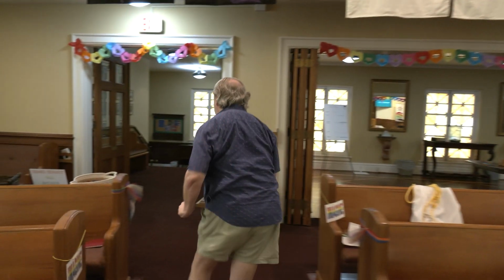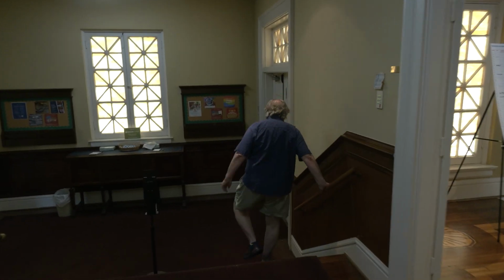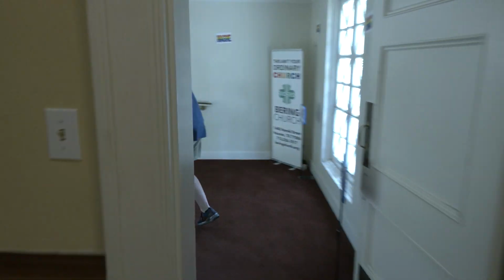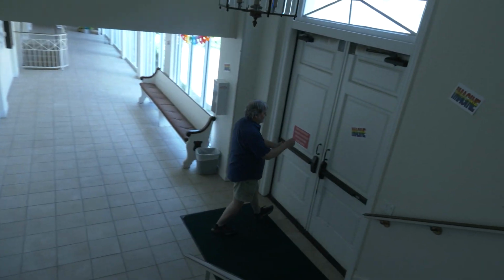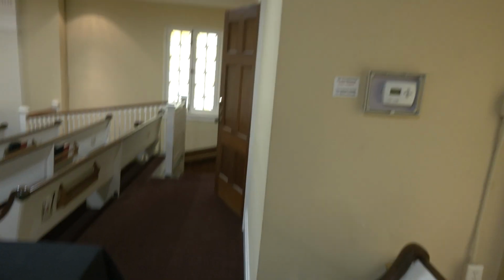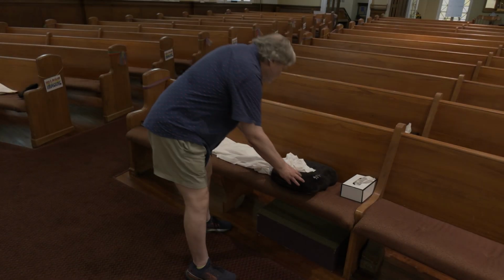If in the back of the church, go to one of the vestibules and out the front door, or on the east side on out to the courtyard. If in the balcony, your two exits are down the two stairs on either end, whichever is the safer bet. So in cases of fire: smother, use a fire extinguisher, drop and roll, or get out and call 911.